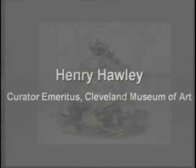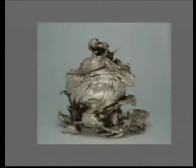Well, I wanted to start with an autobiographical bit. I was a curator at the Cleveland Museum from 1960 onward, and in the summer of 1977, I became aware that the Meissonier tureens were coming up for sale at Christie's in November. And I had been aware, of course, of these pieces. I hadn't seen them, nobody had, but I thought that they were something that the art museum should at least consider.